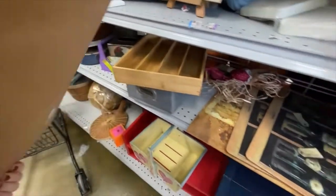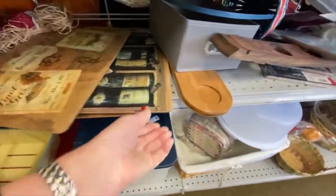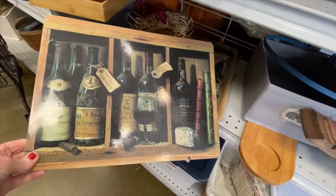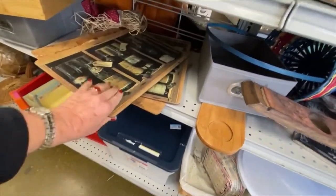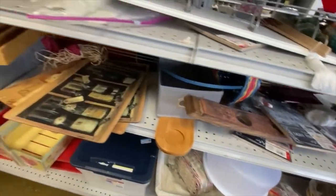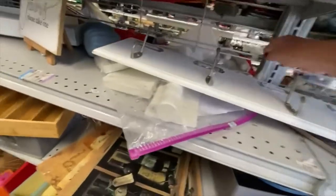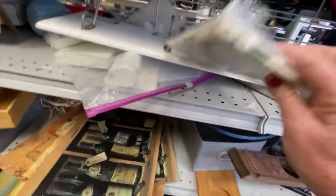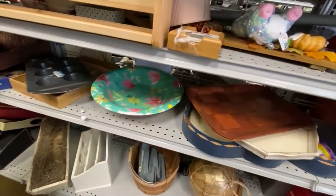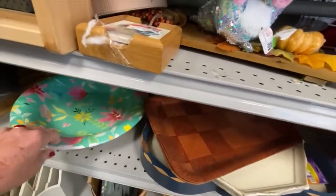These placemats were pretty cool. They were in French, but they were on this weird kind of wood that just seemed so cheap. I like the pictures. The pictures were vintage. How cool is that? But not for $3 a piece. Nice bowl, but it was plastic.